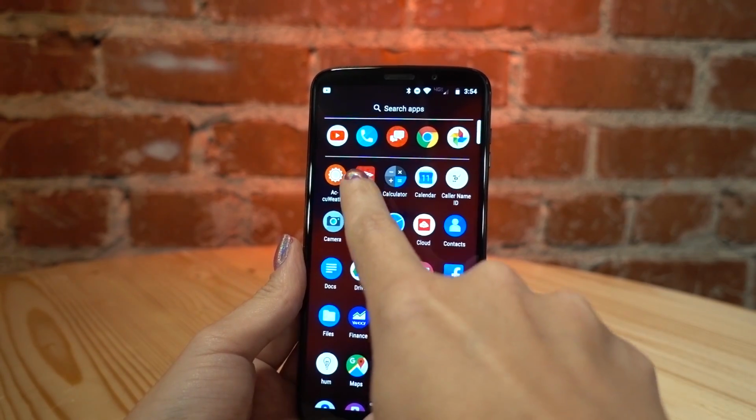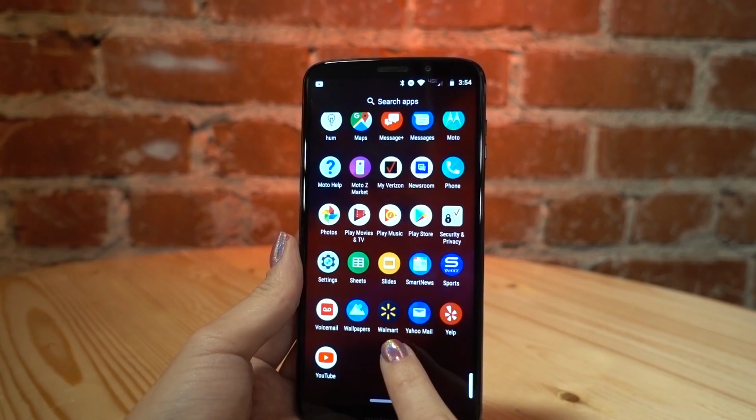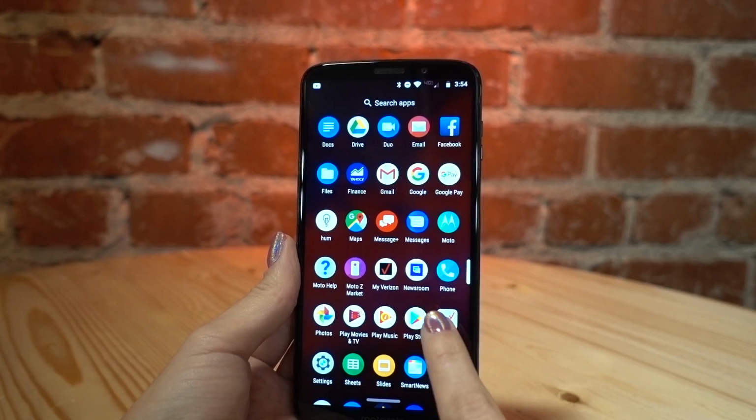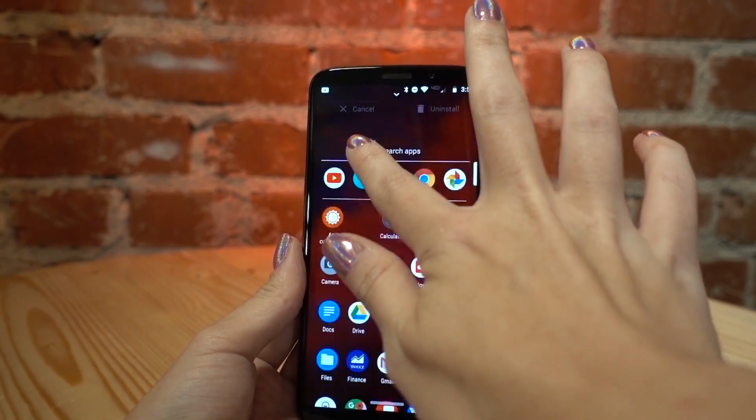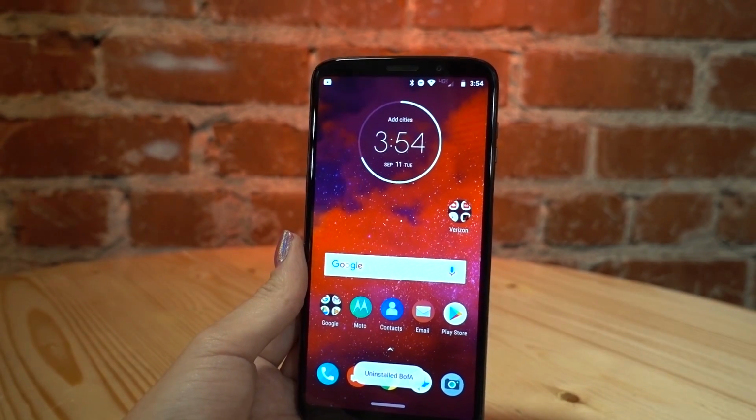Now, the operating system has some telling signs that it's not vanilla Android. Go figure. Verizon comes with a slew of unnecessary apps. There's like Bank of America on here. I don't use Bank of America. There's Facebook, security and privacy, which we all know that Android security and privacy applications don't necessarily always work. There's Walmart, there's Yahoo Mail, there's Yelp. So if you don't use those, luckily you can uninstall most of those. You can't get rid of the security and privacy one, and it does notify me every now and again saying, hey, do you want to install this? And I'm like, no, I really don't want to set that up because I don't care.